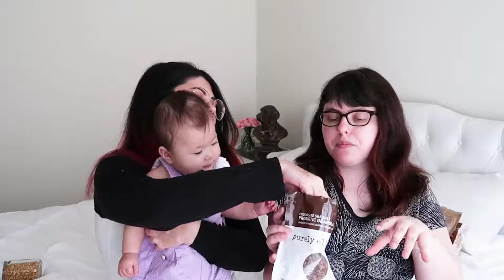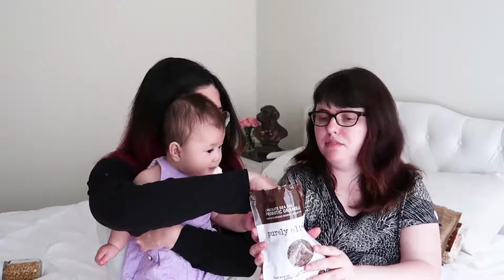I do like that the coconut's there, but it's not coconut like you get with some of the granolas, which is like, boom. Yeah, it's not too much anything.